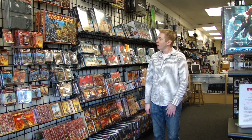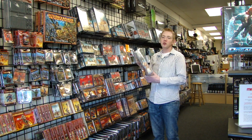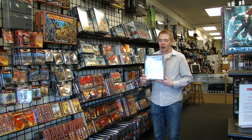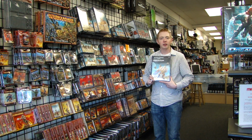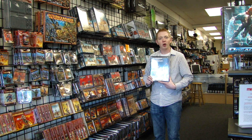But I think there's 8 new kits, and of course the one everybody's talking about is the new Riptide Battlesuit, which is a monster of a kit. I haven't had a chance to put one together yet, but hopefully later today I will. And let's just take a look at all these kits and what they have to offer us.